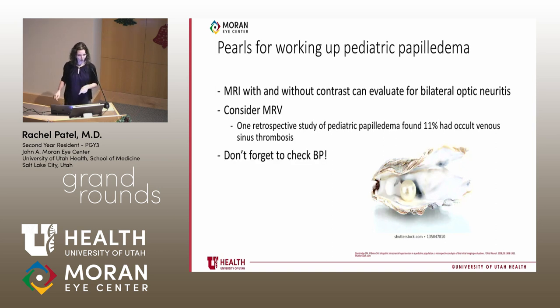Don't forget to check blood pressure. That can also cause disc edema, of course, even in kids. And kids also take medications, so make sure growth hormone, retinoic acid, tetracyclines, all on that list of things that you should be reviewing. All right.